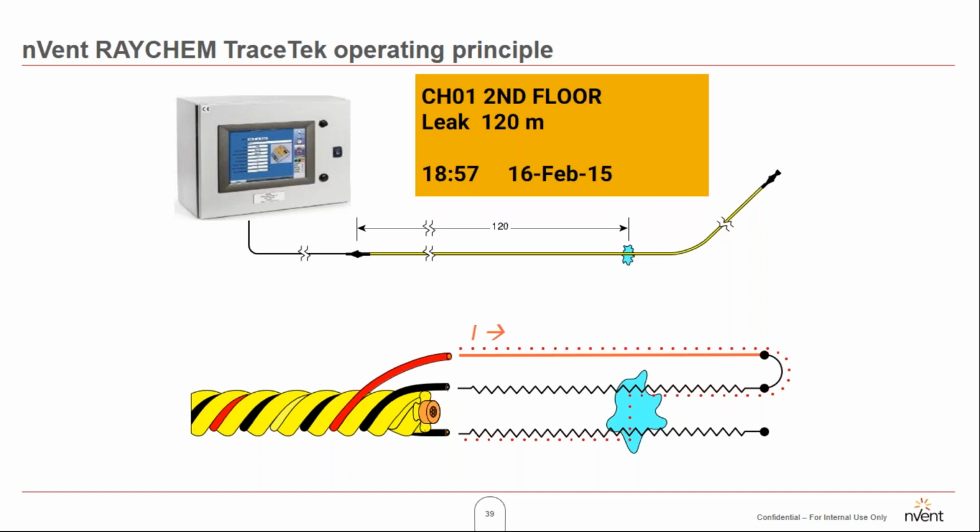And simple Ohm's law instrumentation is used here. Resistance is a function of distance, and by knowing the resistance in the circuit, we get to know the distance from the starting point where the leak has happened. Electronically speaking, this is a Wheatstone bridge, and from the starting point, we get to know the exact location with a pinpoint accuracy of plus minus 1 meter.